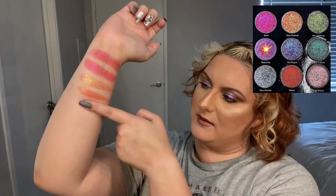Next is itsBel Cosmetics Make Me. I swatched that in the wrong direction, so it's going to be double swatching, I'm sorry. Make Me is that purple to gold duochrome, or just purple with a little bit of a gold shift. I wouldn't necessarily call that a duochrome. And that is Sugar Bear in the Sugar Drizzle original palette.